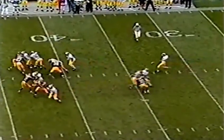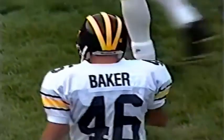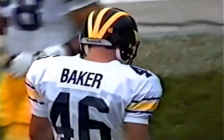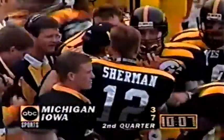Baker punts again for Michigan. Lousy punt. Wow. Unable to bury Iowa deep. I think that ball wound up in the stands, didn't it? A 4-yard punt. Oh, my.